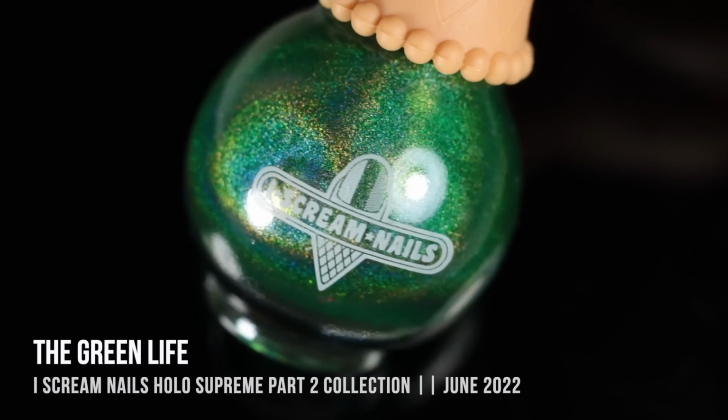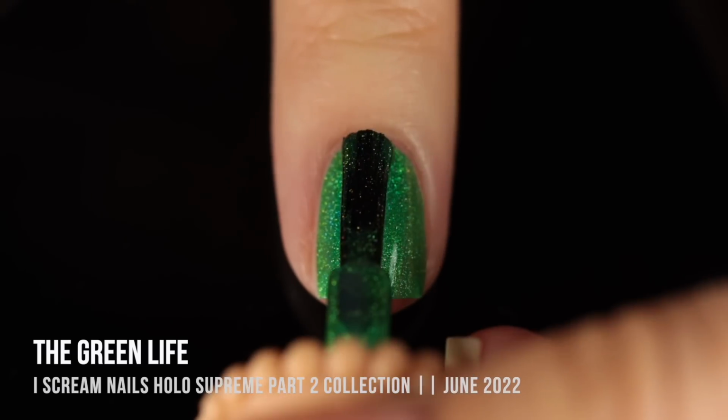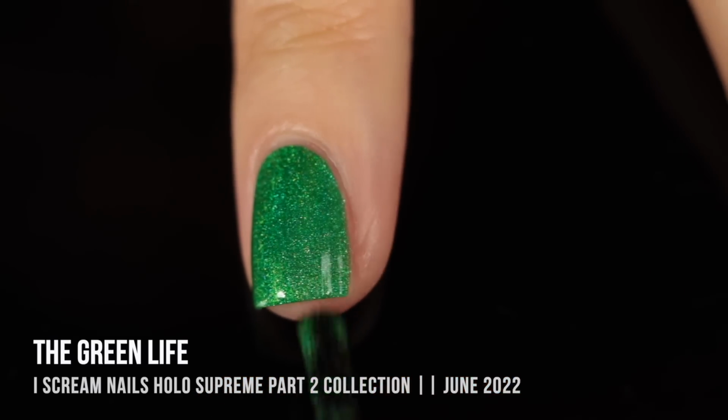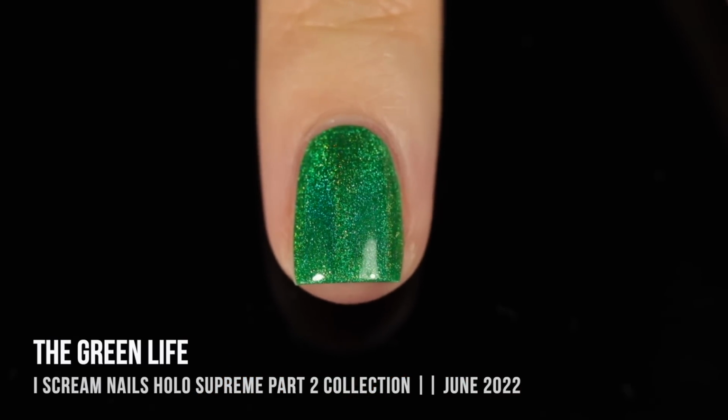Now we are moving on to pretty nail polishes, and I've got a great one right here. It's a classic green. It's Ice Cream Nails The Green Life, and this was part of their Holo Supreme Part 2 collection. So I absolutely love the Ice Cream holos. It's something that they do really well. They released a total of 20 over 2 collections, and honestly, I hope they make more, but I have 2 standouts that were in this most recent collection, and this is one of them.